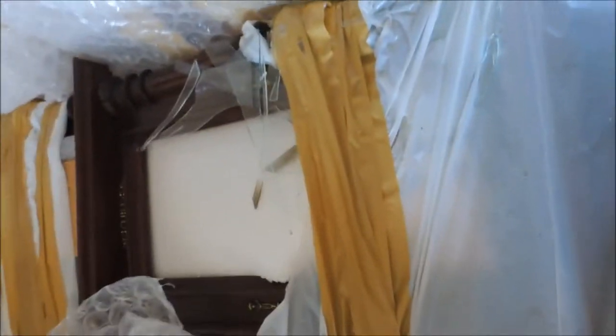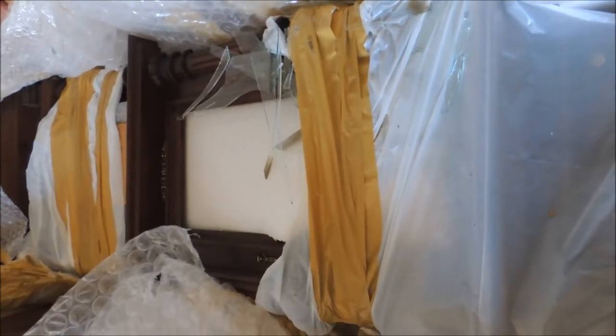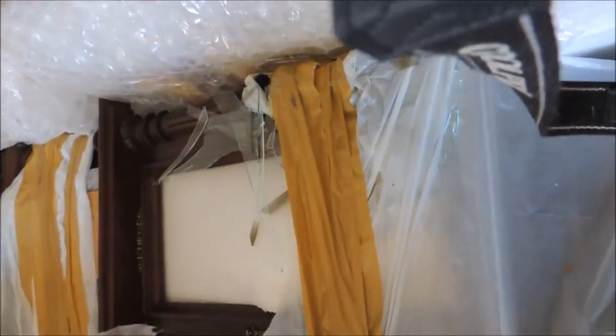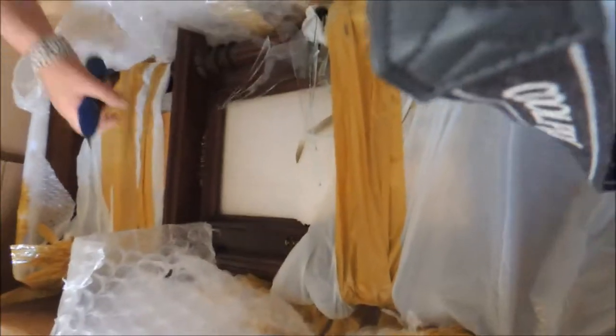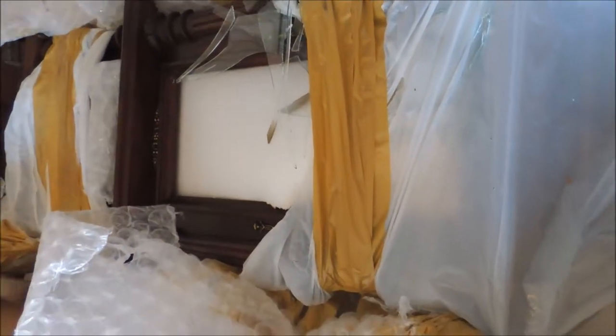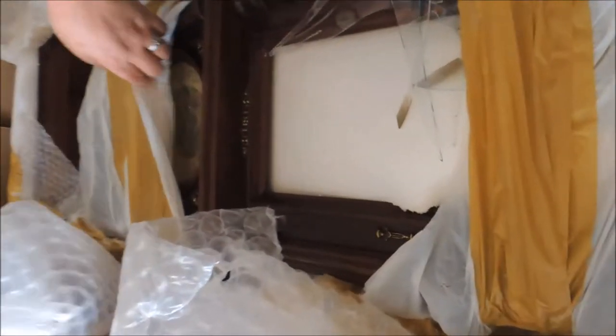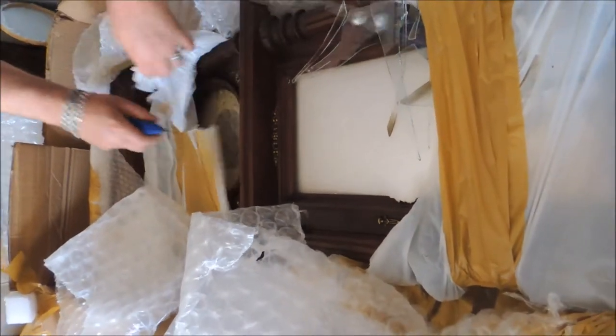Glass is in shite. Glass is in shite. You see, the problem with that is. That's the original glass. You see, and. Just have a look at the diagram.